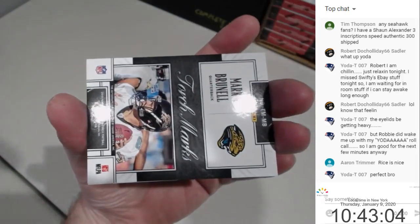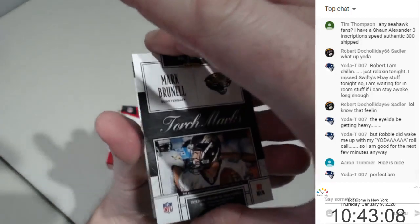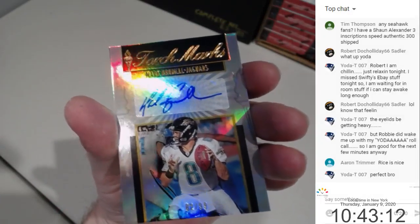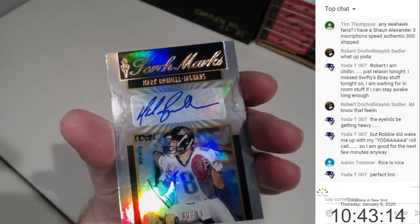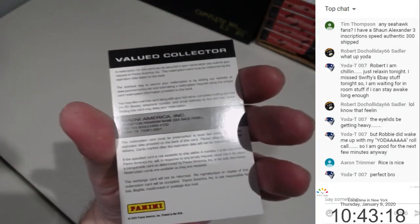Definitely has. Nice hit. Mark Brunell for Jacksonville. Vintage to retro. 2 of 99. Torch Mark 6 for Jacksonville. He always has good ink, too. Nice one, retro. And then, yeah, back to back. Check this out. Another Debo? Same card, sorry. Same card.